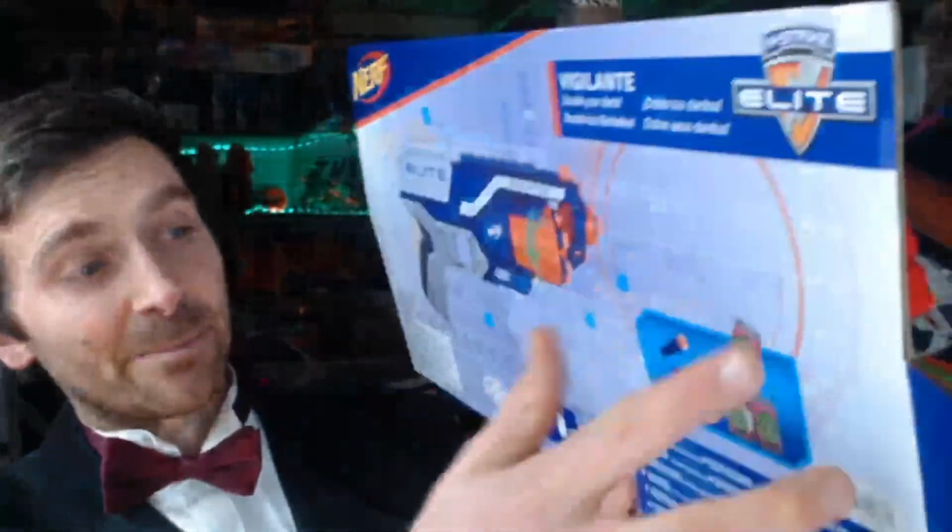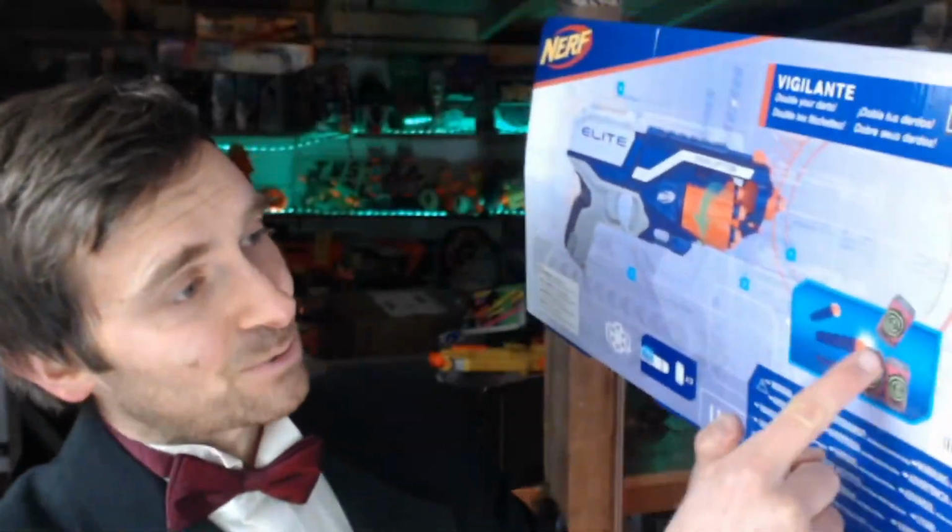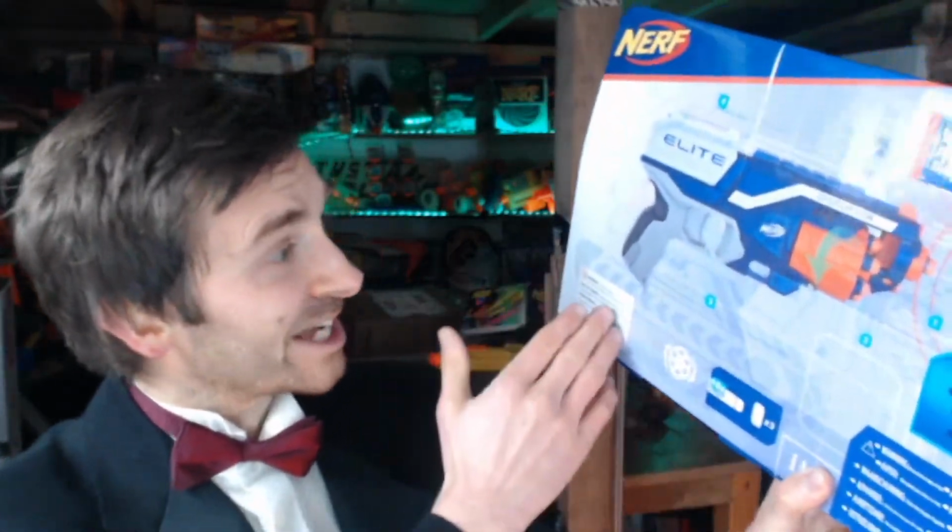On the back of the box, again, there are 10 Elite darts, but we're still doubling our darts because why not? That's what to do with the cans. You kind of pop them. Warning, do not aim at eyes or face. Nicht auf Augen oder Gesicht zielen, natürlich. And so we've got all the same warnings. There's a choking hazard as well. So don't put your Vigilante in your mouth because you might choke.